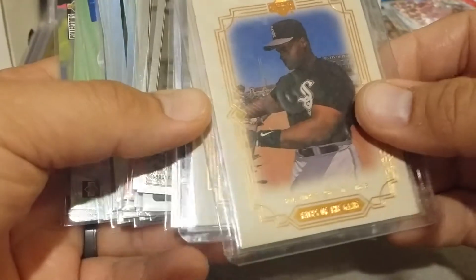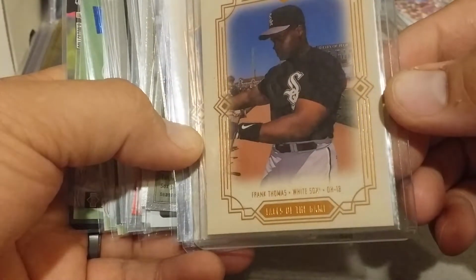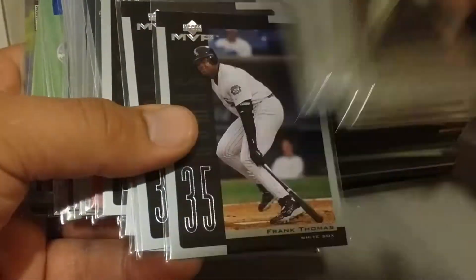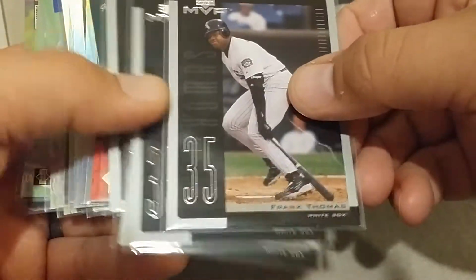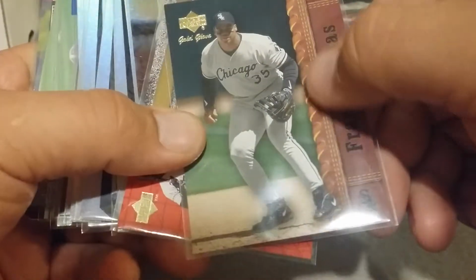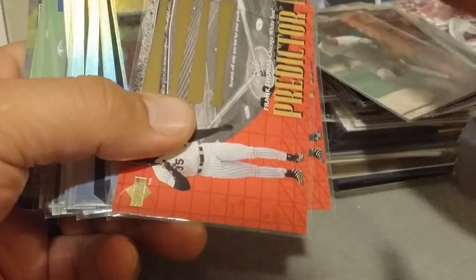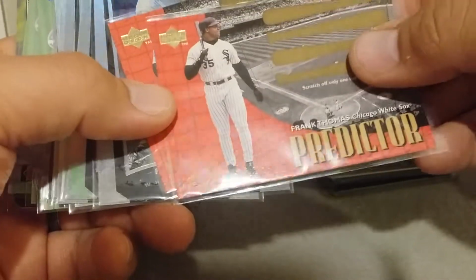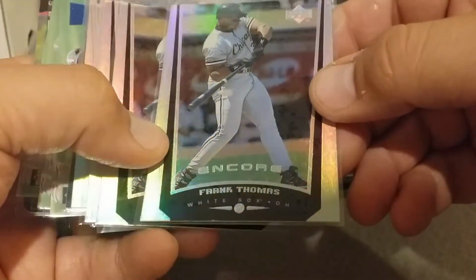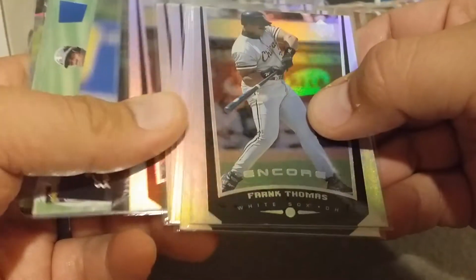There's a couple of these. That's kind of a classy looking card. Sign and autos, maybe. Some shiny. I feel like I might have had that one already. We looked at it, but there's a couple of those. Nice foil cards. Here's an MVP, Upper Deck MVP. A couple of those. Frank Thomas with kind of a glove leather there. Couple of these predictors that are not scratched. Ooh. Encore. These are nice foily rainbow foil.